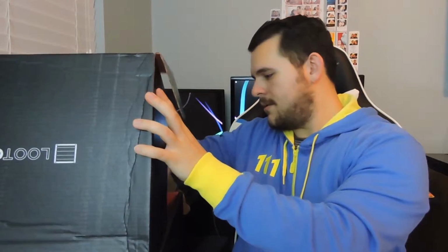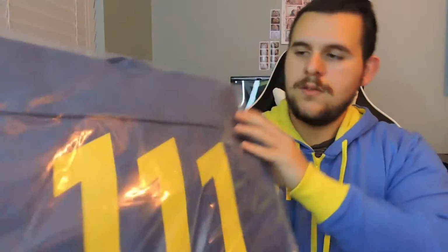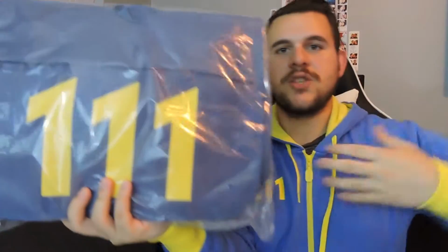And then, I think this is the last item, and it's a messenger sling of Vault 111. Great, fantastic. Works great with the sweater. Like it. This will work great when I'm doing my online school stuff. Doing mostly online classes this time around. But yeah, it looks like it's going to be good. It's better than the one I currently have. So we'll see how that goes.